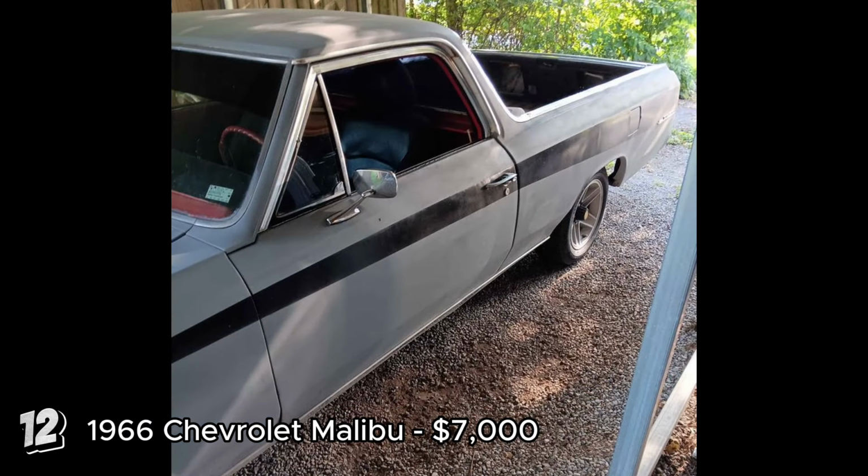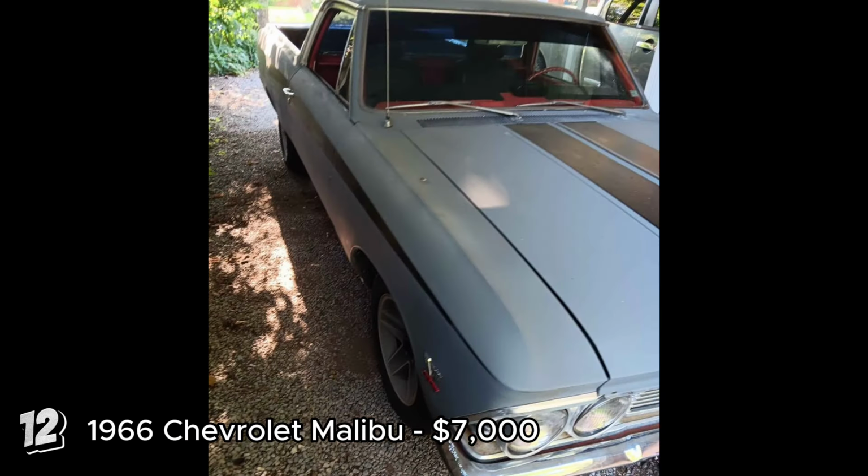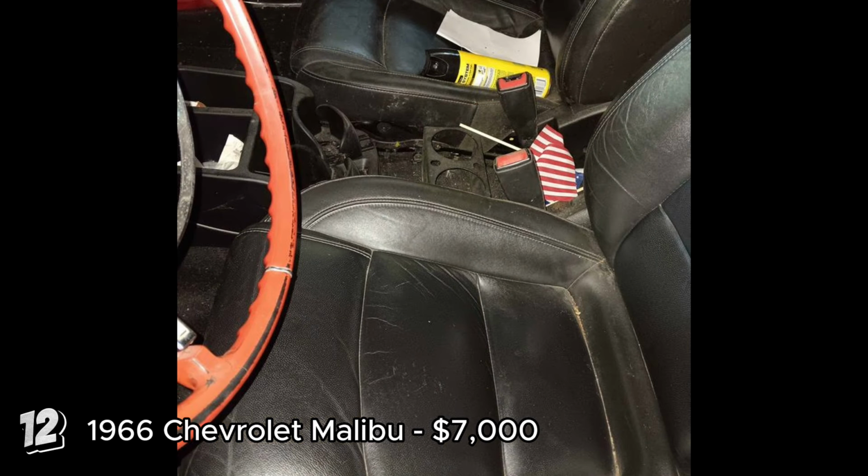The 1966 Chevrolet Malibu, part of the second generation, is renowned for its solid build and classic design, popular among collectors. Given its original components and running condition, the asking price is reasonable for a classic car with potential for full restoration, appealing to those who appreciate the historical significance and enjoy hands-on projects.